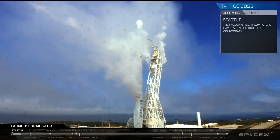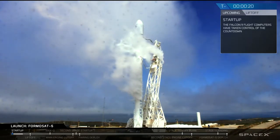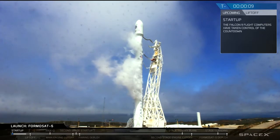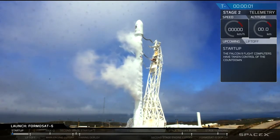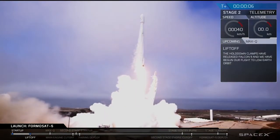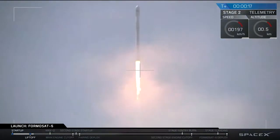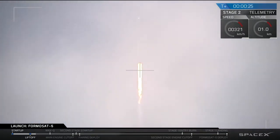Minus 30. Falcon 9 is configured for flight. 15. 10, 9, 8, 7, 6, 5, 4, 3, 2, 1. Lift off the Falcon 9. Drop AVIR CNGC, proceed to procedure 3.170 for post-launch flight operations. Stage 1 propulsion is nominal. GC, please move to post-launch pad operations and secure the pad on head net 8. Copy.